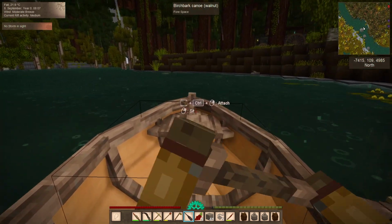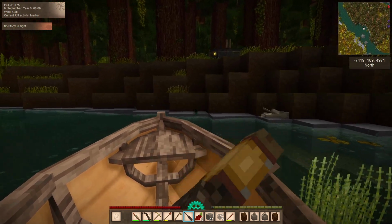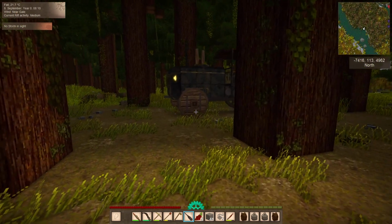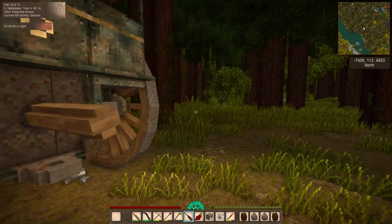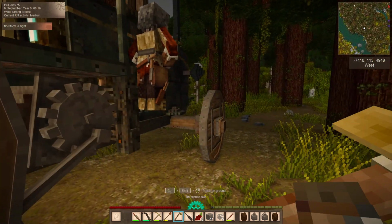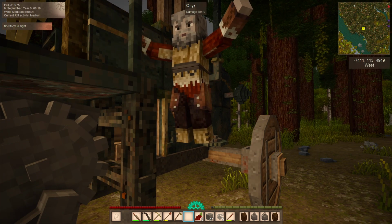Let's go say hi to this trader and we'll continue up the river a little bit before we end this episode. I do love these traders. That's a biggie. I wouldn't mind a few hides if I could get a few, but don't really need it right now.